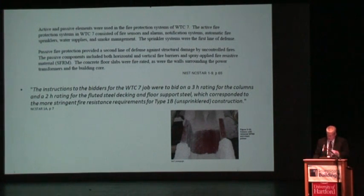The sprinklers were not the only part of the fire resistance plan for Building 7. As these excerpts from the NIST report show, the sprinklers were only the first line of defense against the fire, but the second line of defense was the passive fire protection, or fireproofing.